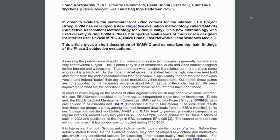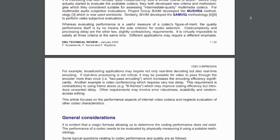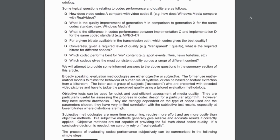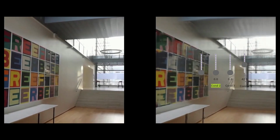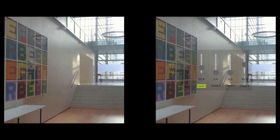To evaluate the subjective perceived stereoscopic quality of the conditions, we used the sandwich test methodology developed by EBU and ITU-R back in 2005. It uses an explicit and a hidden video reference to compare against experimental conditions, for which the test subjects are instructed to use an absolute continuous scale to describe the perceived quality.